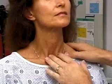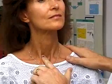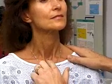I then note the trachea. The trachea is in the center. It should be in the center. If it isn't, there's a reason. I use one finger and palpate each side, and it should feel the same. If you use two fingers, you get a different sense from each side. You also want to note that if it's descending or moving abnormally, that's a sign of respiratory distress.